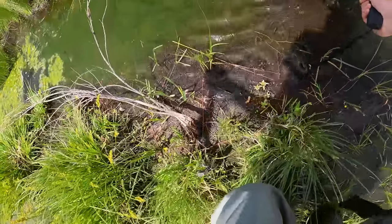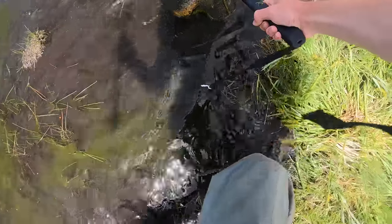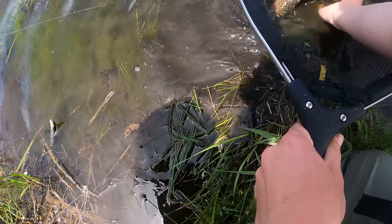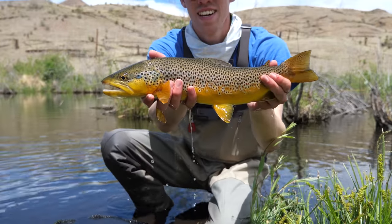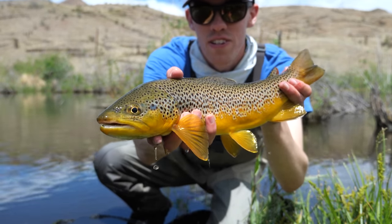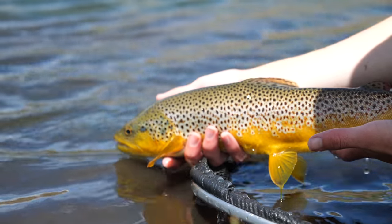Got him. Oh, that is a tank. It's a beautiful brown trout too. Colors on him are unbelievable. That might be a little bigger than the last one I just got. There we go, look at that. Unbelievable trout. Gorgeous. We're gonna get him back.